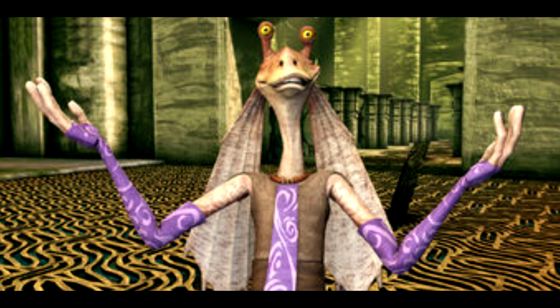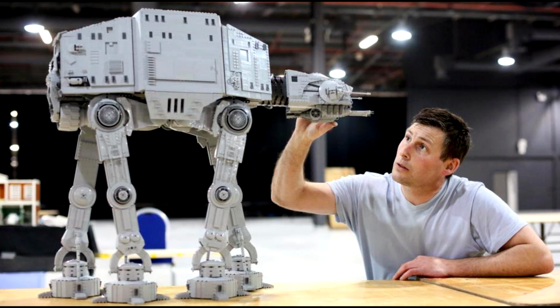The UCS Jar Jar Binks life-size, no, I'm just kidding. It should be some form of a UCS AT-AT. Now, there were rumors of a UCS Death Star 2, but I'm pretty sure at this point it's going to be the $800 AT-AT, which is going to be incredible in minifig scale. I'm excited to see how they made such a behemoth of a vehicle look good, because LEGO does a pretty good job most of the time.